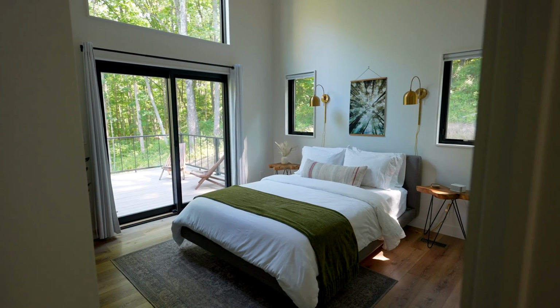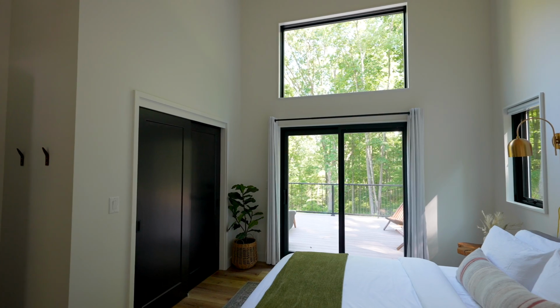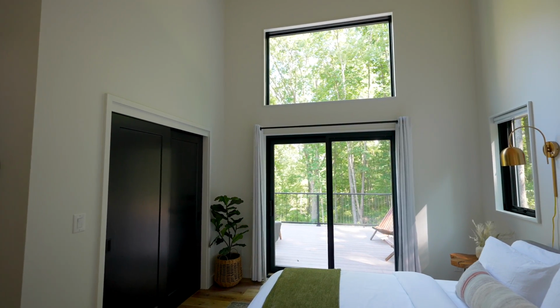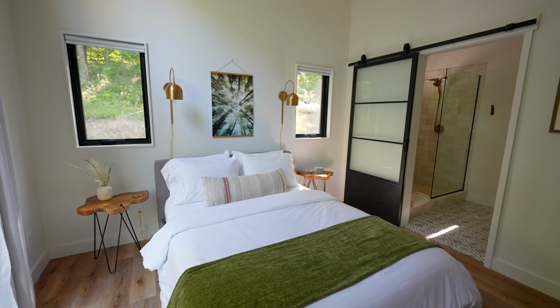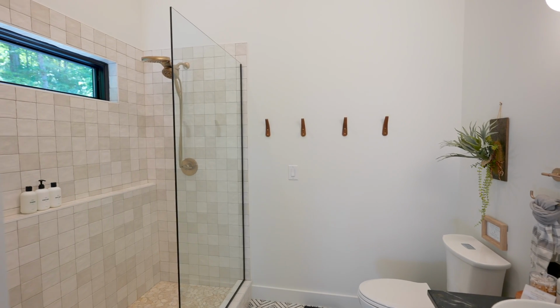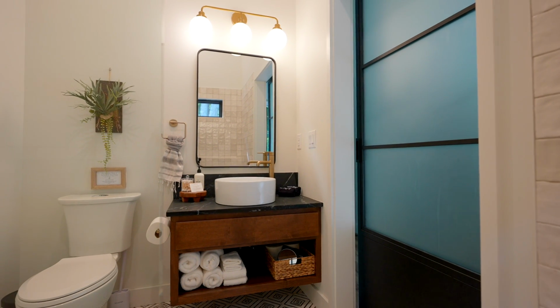And then across from it would probably be the master bedroom. It also has a queen bed and a vaulted ceiling with a beautiful chandelier, access out onto the front deck, and then another gorgeous bathroom with lots of white tile and a black countertop for that vanity. All of it together is just stunning.